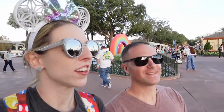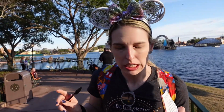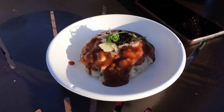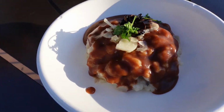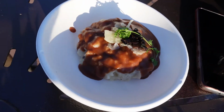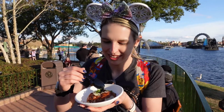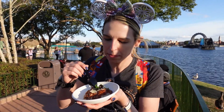Back to Festival of the Arts. Let's go. From Gourmet Landscapes, which is Canada, I got the wild mushroom risotto. Jake had this last year. I had one bite. It was delicious. I was messing with something else, looked over to grab another bite, and it was all gone. So I got one for myself this year. Get a little mushroom, a little Parmesan.